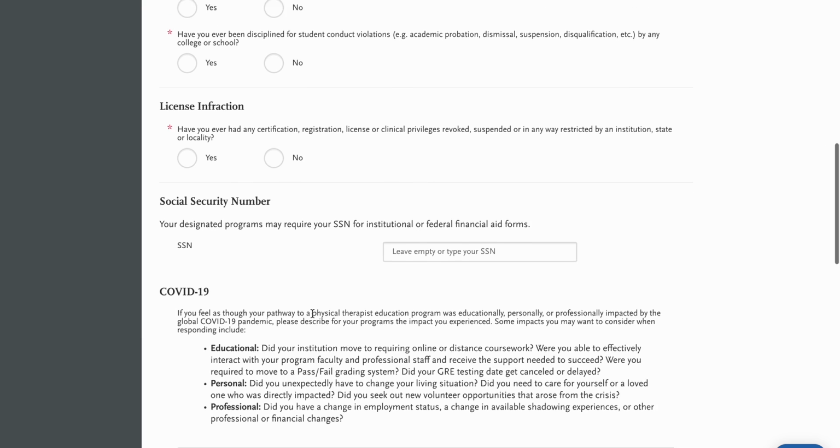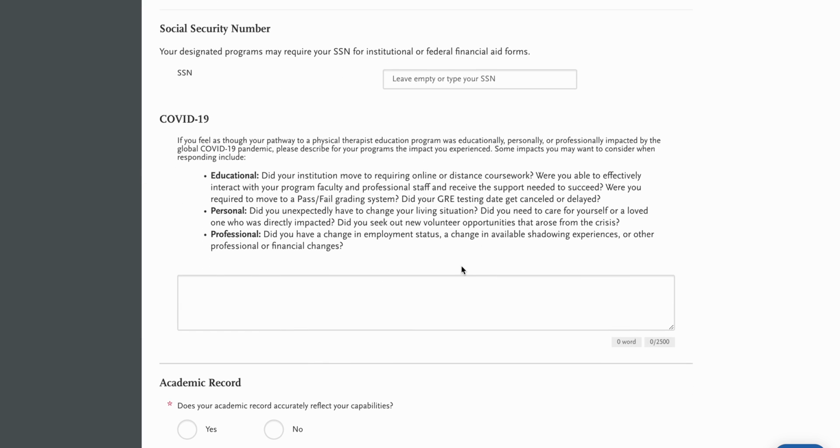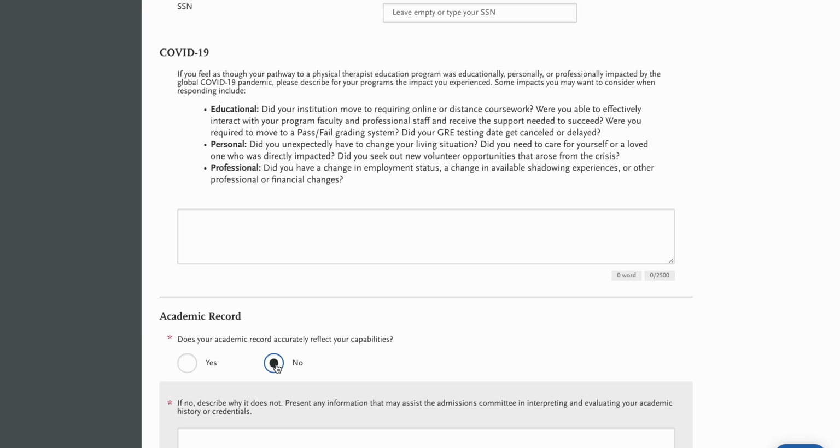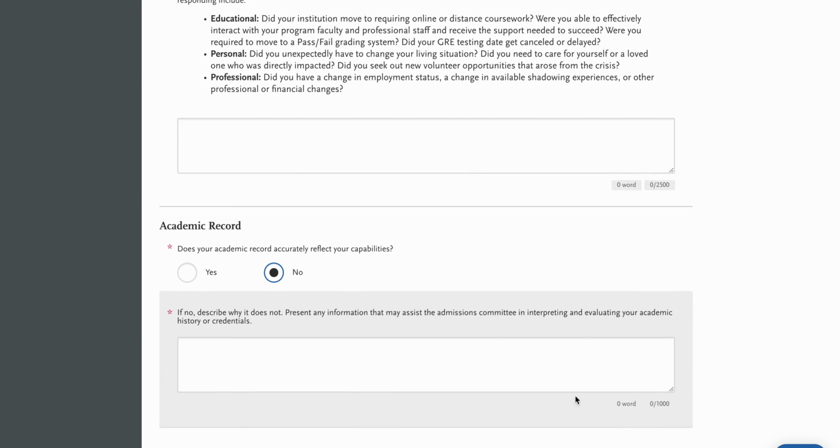And then under other information, you have your COVID-19 essay, 2,500 characters. And then this one right here, a lot of people will miss. Does your academic record accurately reflect your capabilities? If you had a semester where maybe you had a death in the family, or you had a car accident and your GPA tanked because it happened right in the middle of the semester and you were just dealing with a bunch of stuff, and all your other semesters show that you've got a great academic record, then you can answer this and say no, and it will give you 1,000 characters to describe or give some context to your particular situation.